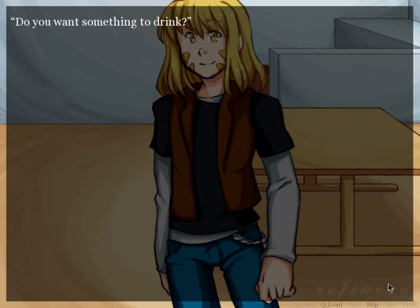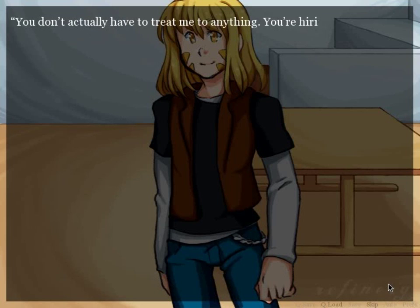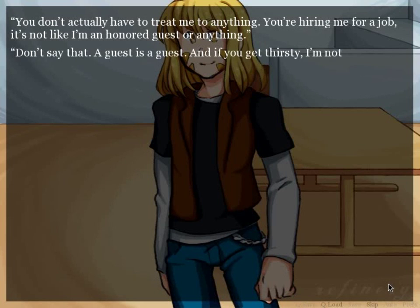Uh-oh. Do you want something to drink? Spoon calls out to me from the fridge, bent over and looking into it. That's not his bent over face. Yeah, I was going to say, where's the ass? Come on. You don't have to actually treat me to anything. You're hiring me for a job. It's not like I'm an honored guest or anything. Honey, that's just called being polite.